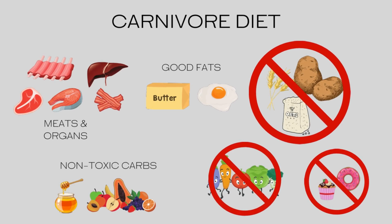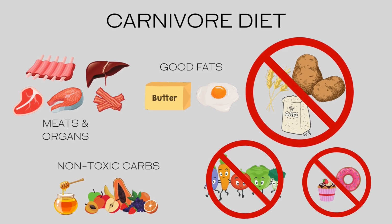So the carnivore diet is a diet that by principle eliminates all inflammatory foods, eliminates all these highly processed refined carbohydrates, which are the foods that cause insulin resistance in the first place. So if you adopt a carnivore diet, you're already eliminating the foods that have caused the issue in the first place.